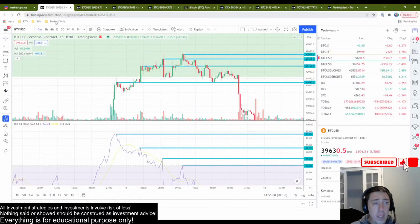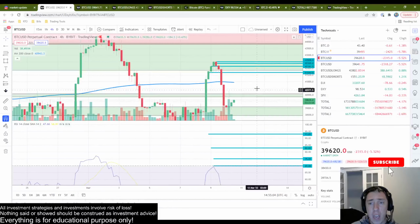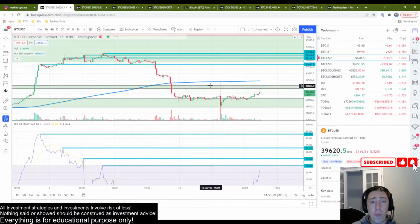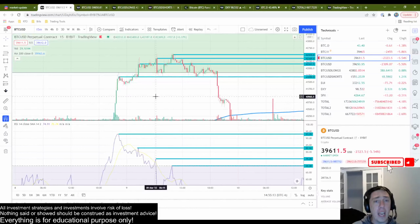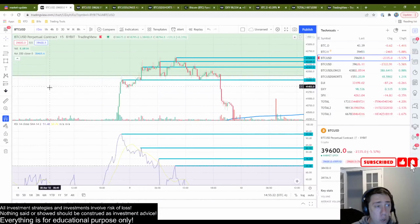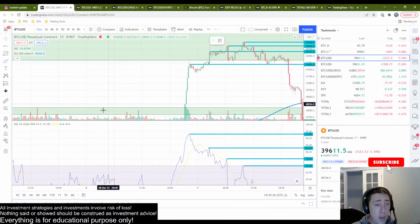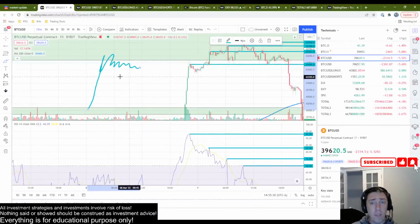So first off, this was the pump that we had that got us all the way up to around 42,000, right? It was an aggressive pump, but over here we can definitely tell we were starting to lose some sort of strength. And how can we tell that? Well, the first thing is this rounded top style. When you have a rounded top like that, that's actually a bearish indicator. What you want to see is an aggressive movement, something like this. And then after you get the aggressive movement, you want to see sort of a consolidation of this nature, right?